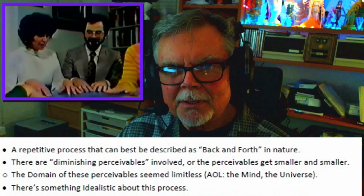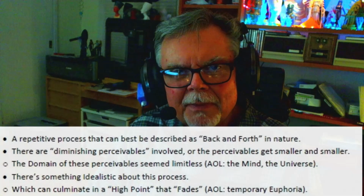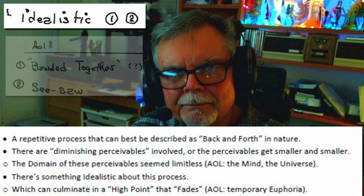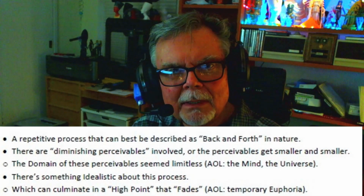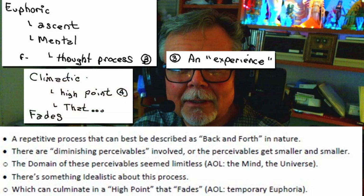The domain of these perceivables seems limitless. AOL, the mind, the universe. What my subconscious is telling us here is that the energy pool the researchers were drawing upon is limitless. Wow, with a capital wow. And there's something idealistic about this process. Also true. This experiment was a huge success and forever changed the notions of how paranormal phenomena might be produced. And this culminated in a high point that faded. AOL temporary euphoria.